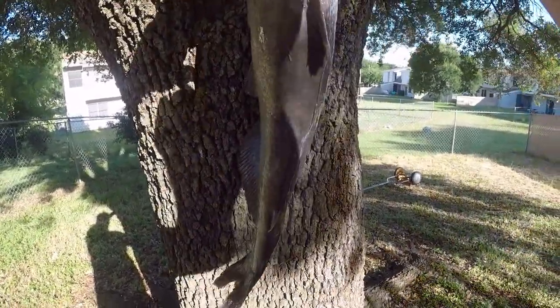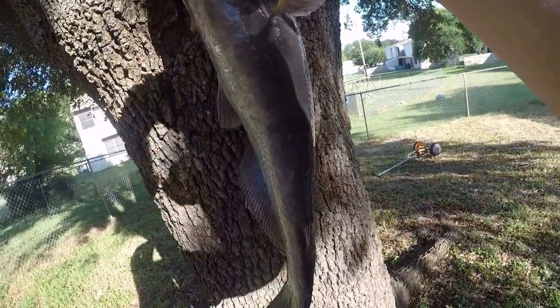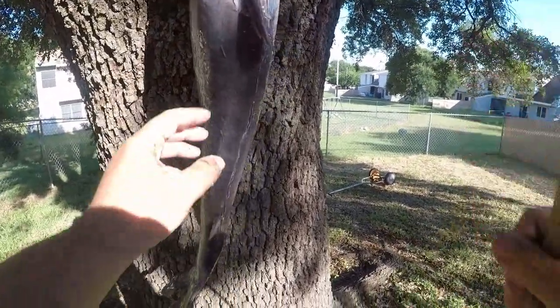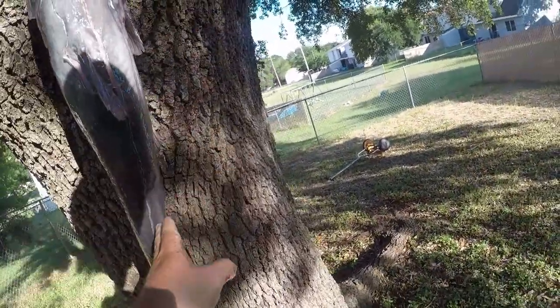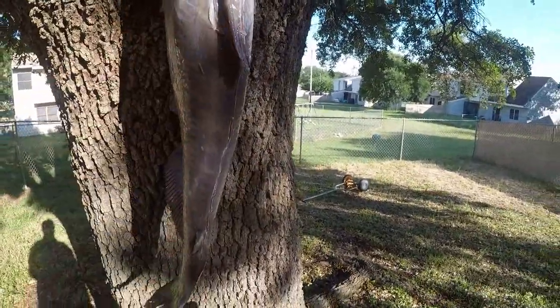Sorry about the noise in the background. That's what happens when you live in a neighborhood. Go across right behind the fin. All right, now that's all the way cut. Now what happens is I'll start on this side, pull it off, and then when I come over here and pull it off, it'll all come off in one piece.